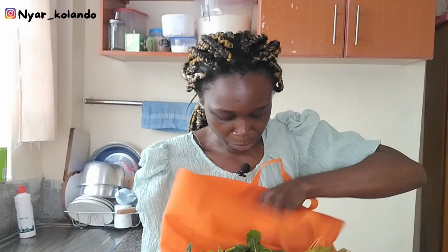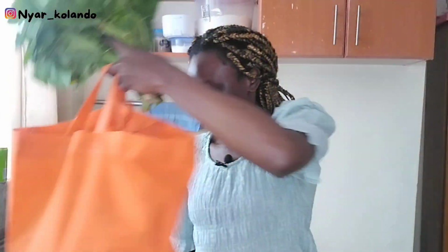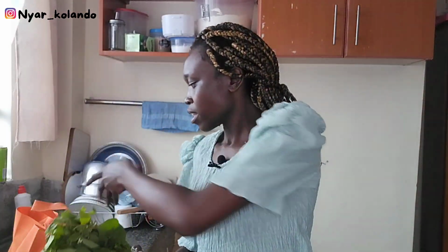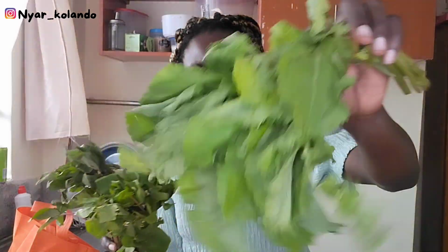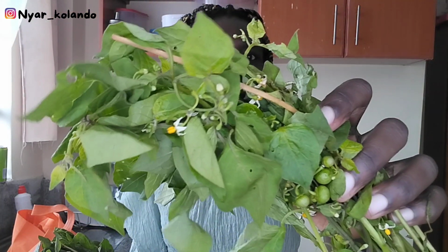these tumboga greens. So I bought a variety, though they're not a lot. I bought some skuma wiki. Let me just put them in my sink as I do this. Then there is kandira, if you know kandira. I don't know if you know kandira, but this is what I mean. Then I don't know how this is called. Is this terere? Kindly guys let me know. Is this terere? I bought this one of it.